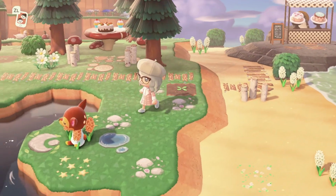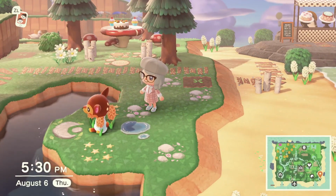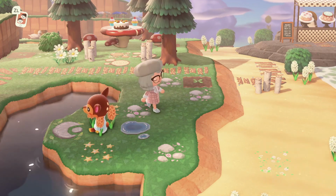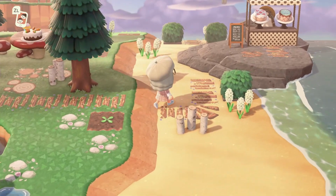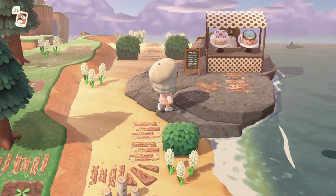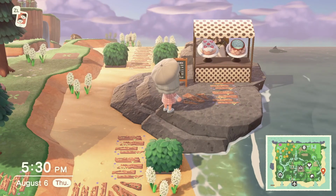And oh my gosh, sorry, I just saw Fauna sitting in the middle of the crescent pond, and that just made my day. She's so cute. Oh my gosh. Okay, I'm sorry, I'm supposed to be touring right now. Over here is my second cafe. Do you guys see the shark over the water? I need to stop getting distracted.